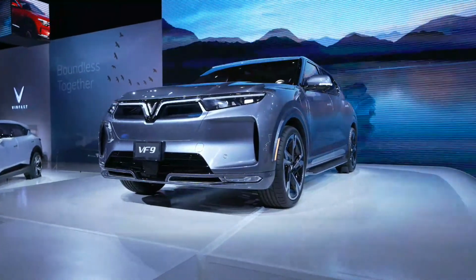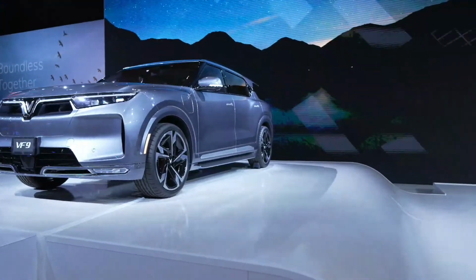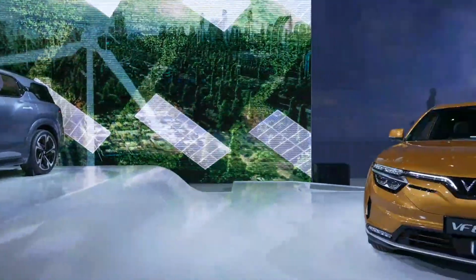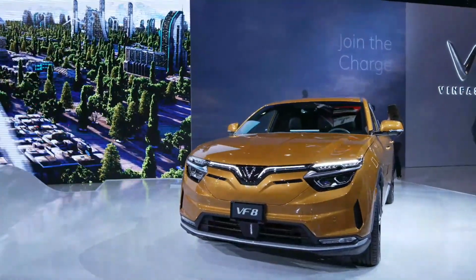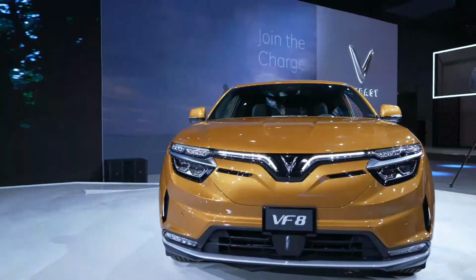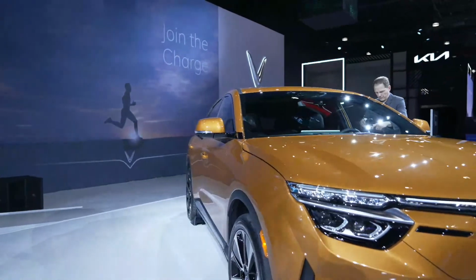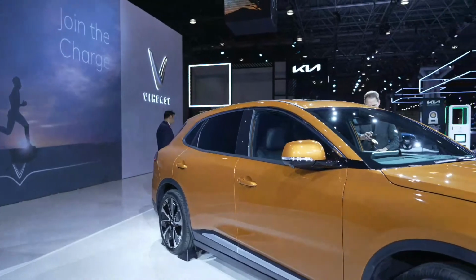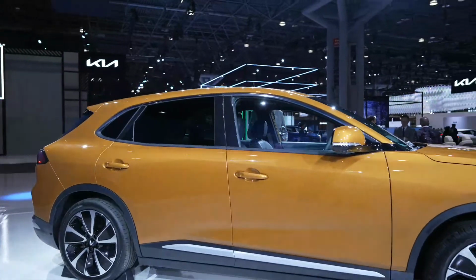I have a deposit out for this one. Pre-order, I'll put the pre-order link later when I get back. But of course, pre-order deposits are fully refundable. Now, this is what's releasing this year earlier. This is the VF8, slightly smaller SUV. It is a 5-seater, also designed by Pininfarina, like the other models. It's about the size of a Lexus RX, I'd say.